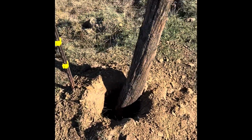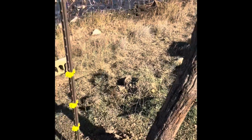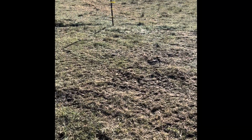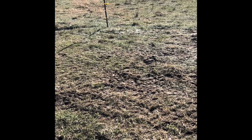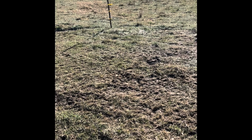Fence posts here, and post holes for these big wooden posts that we'll strain our wire against. But the other day I was pushing in these little metal posts, and I was using that big tractor to do it. It saves a little energy. I had somebody there to hold them. Normally you just put that tractor bucket on and push straight down on top of that post. It'll get it in as deep as you need it to go.